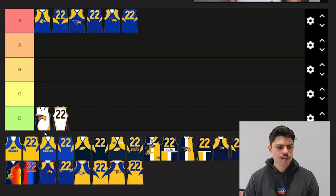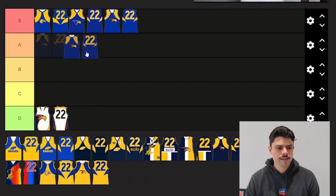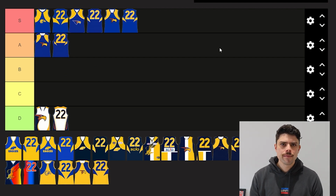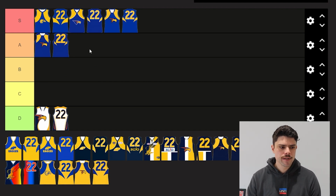Now, there is one jumper here that is almost the same, but it is subtly different. And again, I don't know how many of you know exactly what I'm talking about, or perhaps some of you are thinking I'm going crazy, thinking there's a big difference. But look at the wings here.